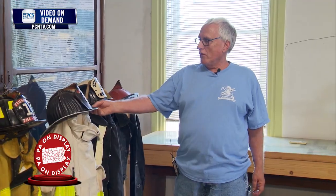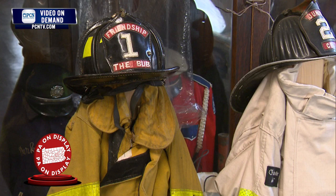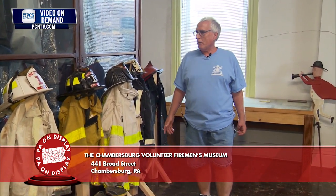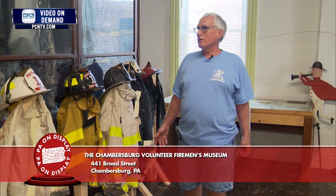We have the Junior Hose and Truck Company, number 2. It was formed in 1872. It served more or less the central part of town, being located in the downtown area. We have the Friendships number 1 that was formed in 1780, and it served the eastern part of Chambersburg. And the 5th one is the Franklin Fire Company number 4. We do not have a helmet or coat from that company, but it served the west end of Chambersburg.